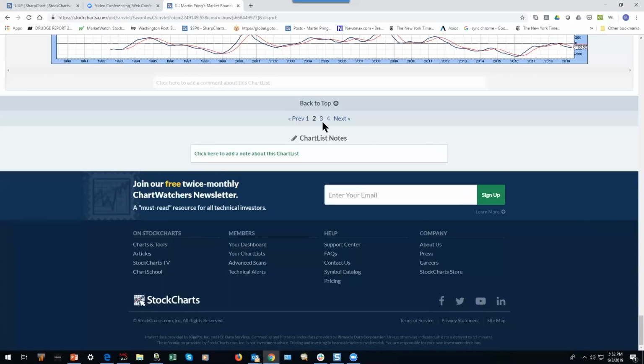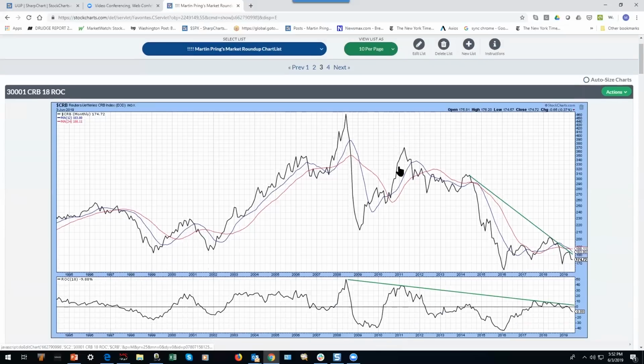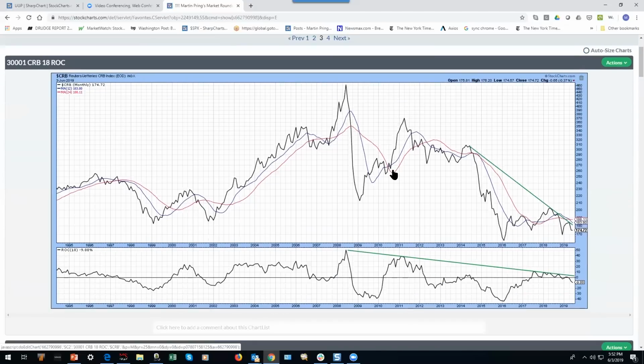So I'm just going to move to the third panel here. And here's the CRB on a monthly chart this time. This time we're looking at an 18-month rate of change. And I put this chart up just to show you that right now the CRB is in a bear market, or you could say a trading range since 2018.